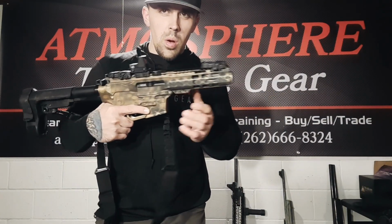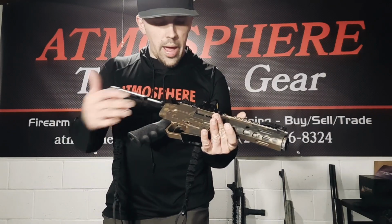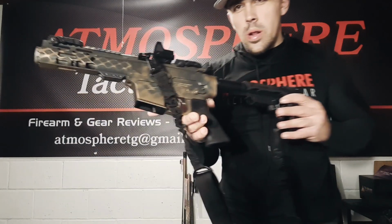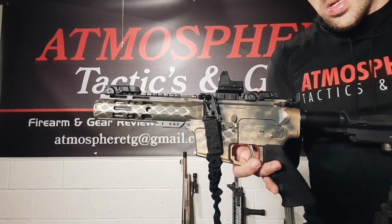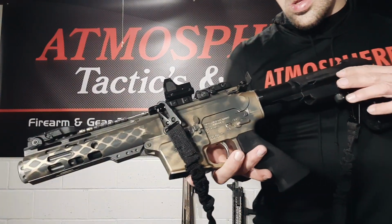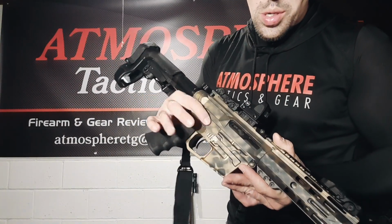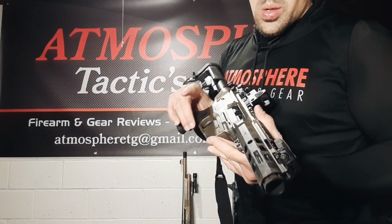It's got a 4-inch barrel. I went ahead and did some rattle can work on it with the paint. So I mean, it turned out fairly decent. It's got that hex kind of cage look to it. It's not like Cerakoted or anything. Eventually this will probably wear, but that's okay because it'll give it that battle worn effect.